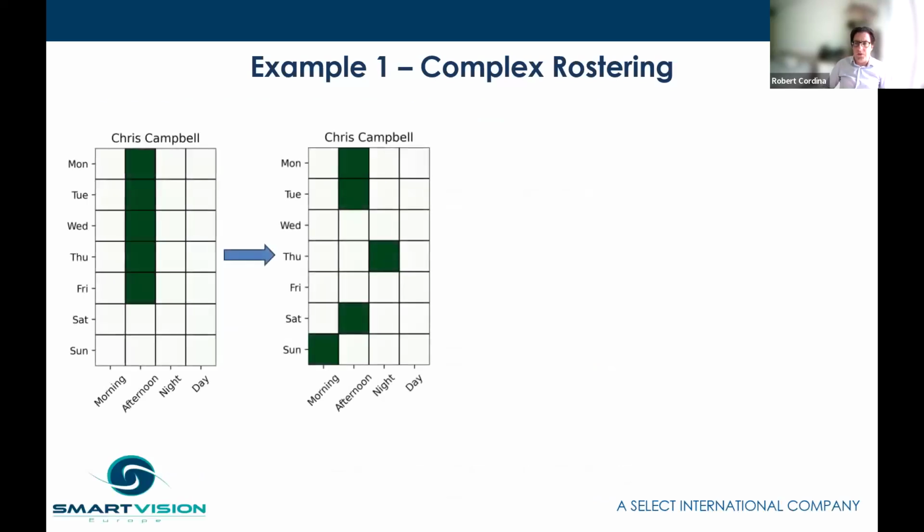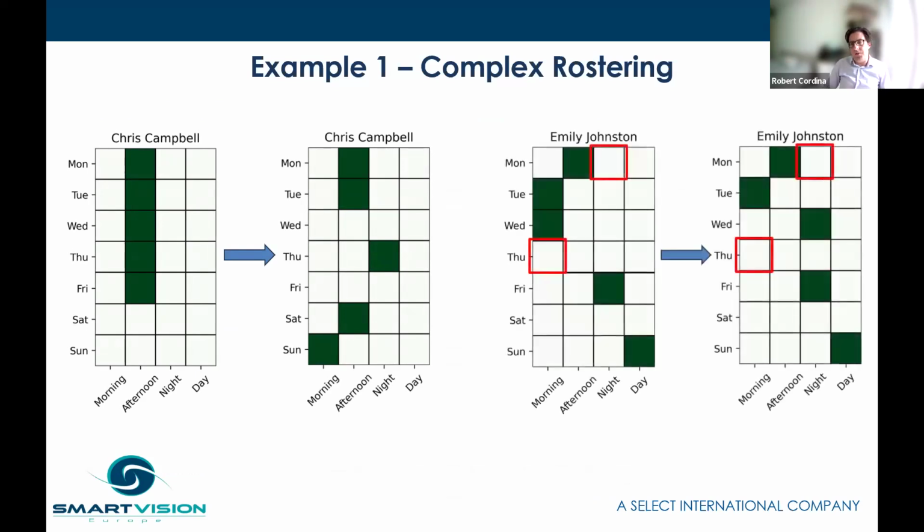But that's not the only change. For example, the assigned shifts for Chris have gone from only afternoon shifts to a variety of shifts: morning, afternoon, and night. Even the days that he's working have changed. However, on the other hand, other constraints, such as Emily's vacation leave, have still been maintained, which is great, which is what we were after.